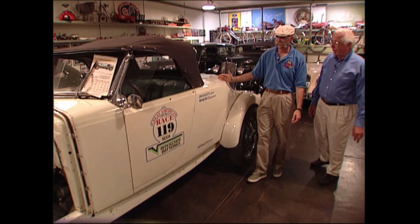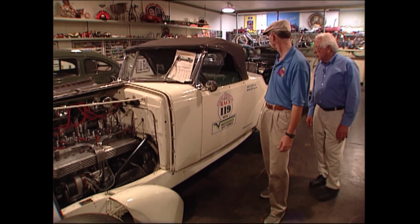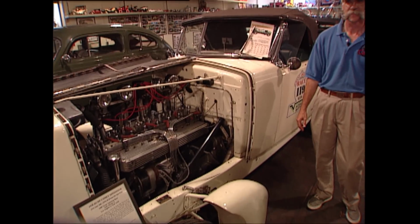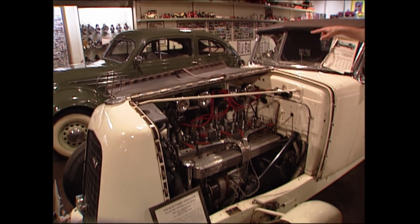Another great race. You must be into that. Oh, we were in it 10 times. Is that all? Yeah. Now, what is this one? This is the Hupmobile Boattail Speedster, and it has the engine that ran in the '32 Indianapolis 500 and placed fifth. Wow.